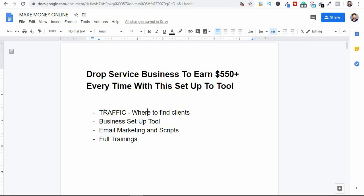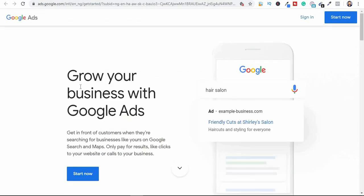So the first thing we're going to be looking at is the traffic, where you can find clients from. One of the best ways I mostly recommend, if you have some sort of money, is to come over to Google Ads. Google Ads is one of the most profitable places I've seen for this business model, especially when I'm trying to send traffic to my funnel or to my web page. Google Ads is not that expensive if you know what you're selling, if what you're promoting has high perceived value and there are a bunch of people searching for that particular keyword. So what you're basically doing is creating an ad, just like this one. You're seeing the example right here.